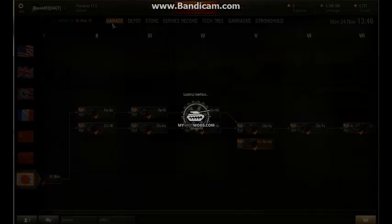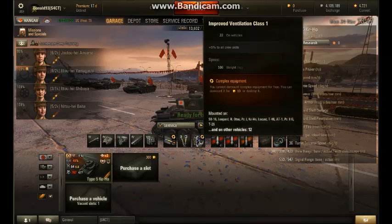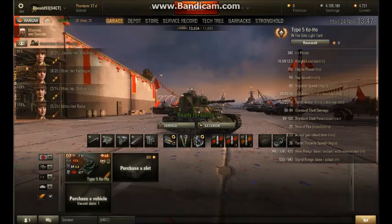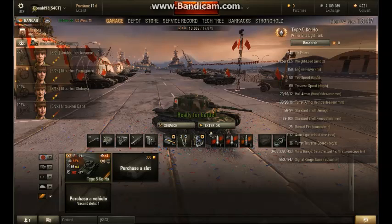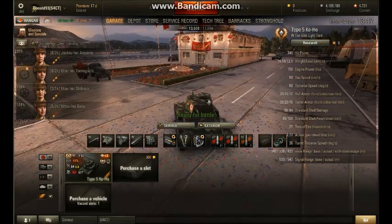The equipment that you can put onto this tank, if you are planning to keep this: the medium gun rammer to decrease the loading speed, vents to improve everything on the tank, coated optics if you want to play this as a passive aggressive tank. You can have a camo net if you want to. And my setup for increasing my view range, I have binocular telescopes. The way I have my tank set up, I have gun rammer, vents, and the binocular telescopes. My current setup offers a mix between passive scouting from a distance to being quite aggressive.